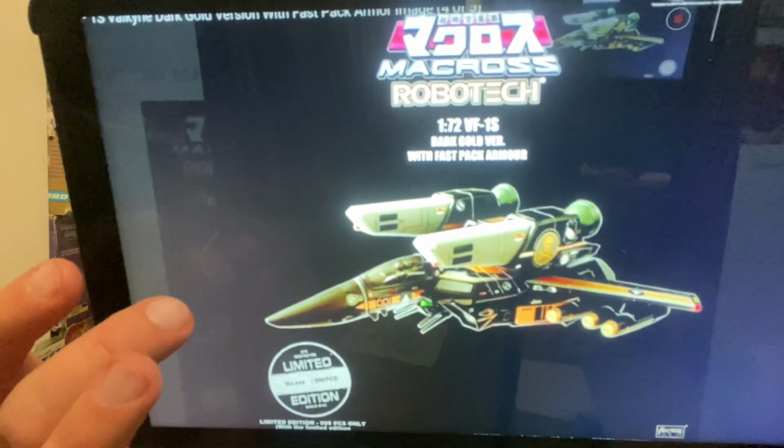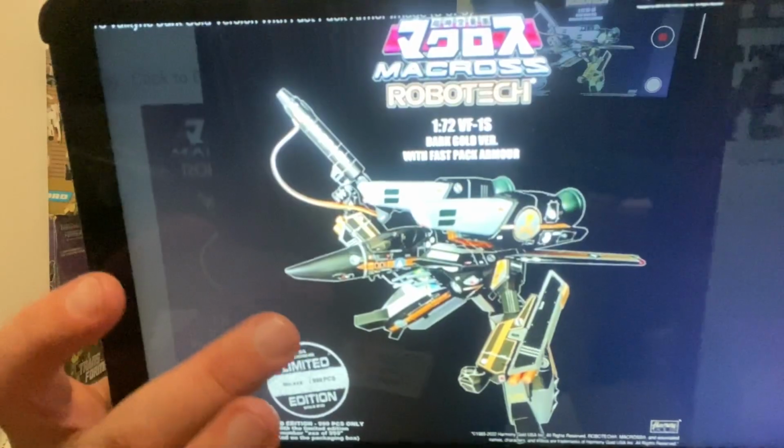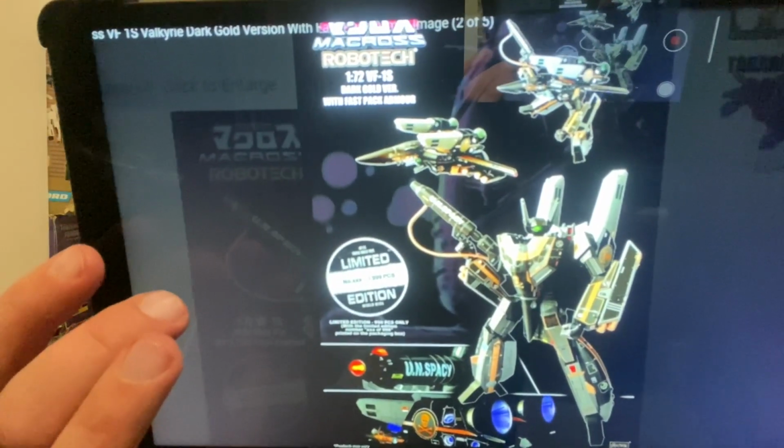And if you want to get hold of this, you can order it via Big Bad Toy Store, and it's set to ship in October. So just a quick glance of that again. Fantastic. It's just your Macross, it's just your Jetfire, but, funnily enough, in a different colour scheme, which everybody seems to be doing at the minute.